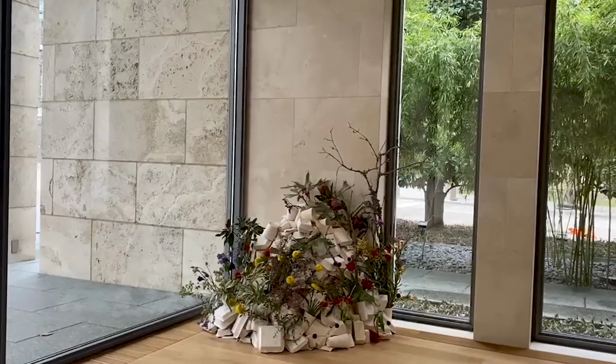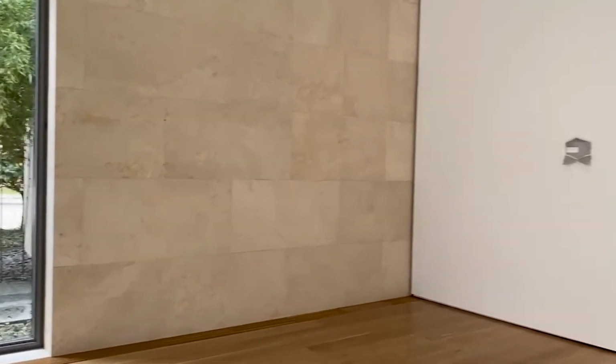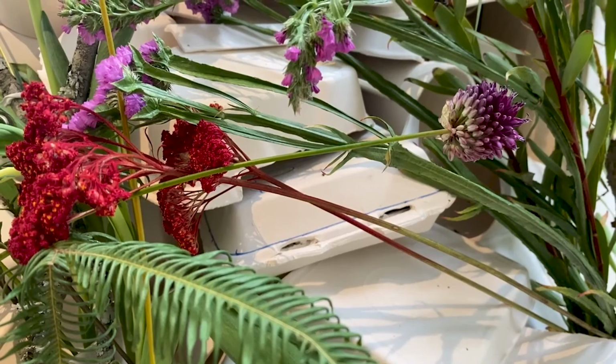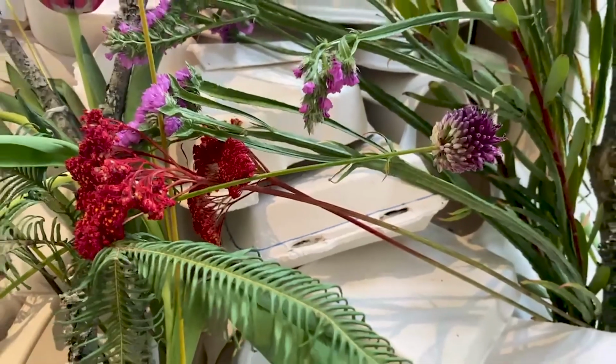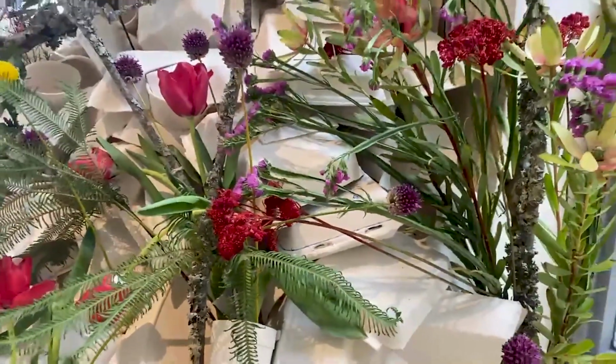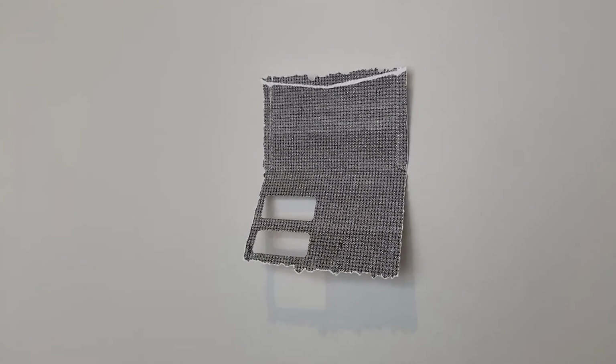And by putting these two different, very similar but also very different pieces in the space, I'm hoping to create a conversation between the two and recognizing the role everyday objects or trash plays in our life, and maybe trying to reconsider things that often go unconsidered.